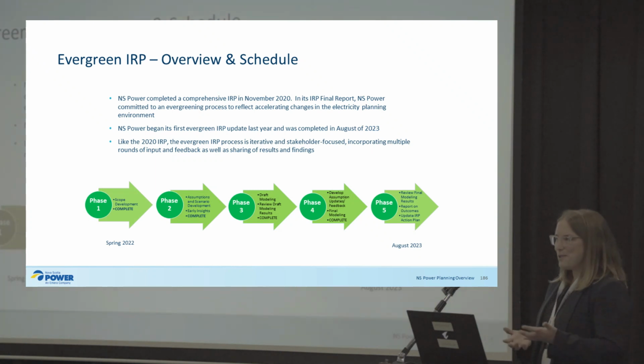So as everyone knows, since we've done the 2020 IRP, there have been significant changes, most notably on the environmental policy side with our 2030 targets and beyond. So we began our first Evergreen IRP last year, and we completed the Nova Scotia Power portion of that analysis in August of this year. So similar to the 2020 IRP, this is a very iterative and stakeholder-focused process.